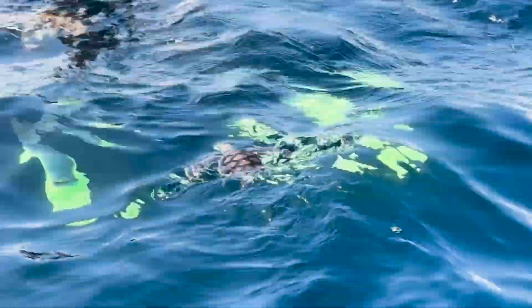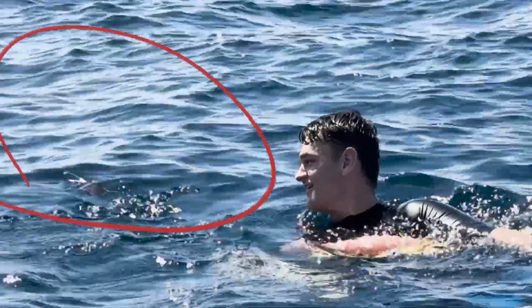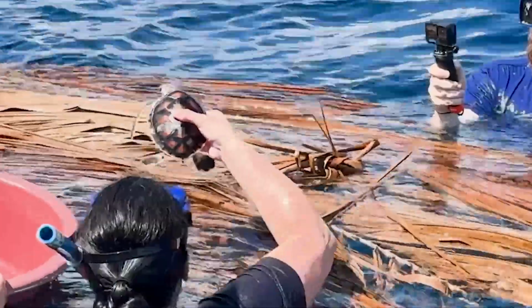Oh, it's so cute. The little one swims really cute. I'm swimming to you. Wow, he's fast. The little one was really fast. No, he's trying to swim.